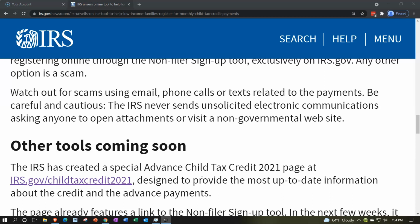Be careful and cautious. The IRS never sends unsolicited electronic communications asking anyone to open attachments or visit a non-government website. So clearly, if anybody gets something from the IRS, like in an email typically, or a text for sure, certainly not in a Facebook post or whatever post either, that shouldn't happen. Normally, the IRS certainly isn't going to have people linked to some website, especially one that's not a .gov website, which would indicate a government website. And usually they contact people primarily by mail.